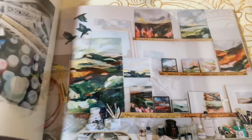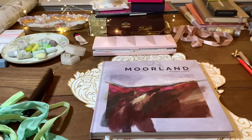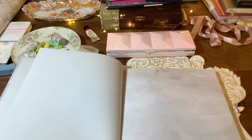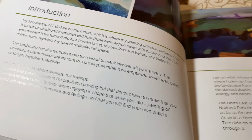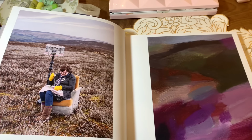So I absolutely love this. I love these little sketchbooks that give a sense of where she gets the inspiration and then the work that she does. So you can see this is the actual book. This is Moreland, and it's just a really, really lovely insight into, like I said, her work and where she lives. I'm not going to show through all of it, but I'll just give you a little bit of a sneak peek.